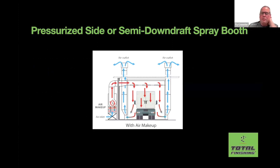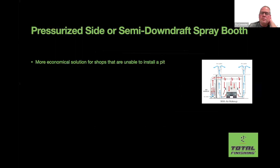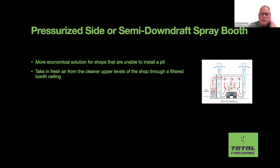Same thing comes in with hot air through the plenum, goes across the part, goes down, and then goes left and right, to each left wall and right wall of the booth, travels the entire depth of the booth, and then is exhausted out. So easier to do than a pit type booth.